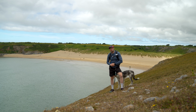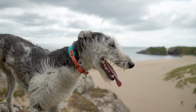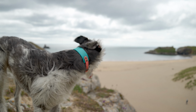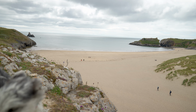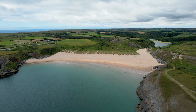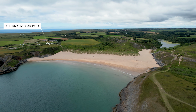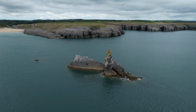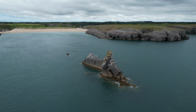Now, after a short 2-kilometre walk through the beautiful Bosherston Lily ponds, I've made it down to Broadhaven South Beach, which is one of my favourite in Pembrokeshire. It's golden sanded and backed by a sea of sand dunes. It's absolutely stunning. If you didn't want to park by Bosherston Lily ponds, there's another National Trust car park just above the dunes, which is a lot closer. It's dog friendly, and the most iconic feature is Church Rock, which protrudes triumphantly from the middle of the bay.